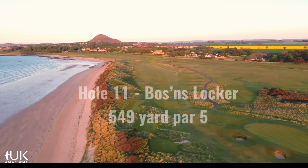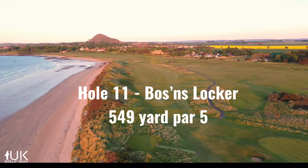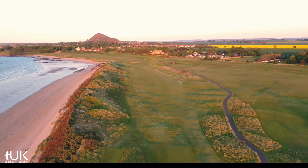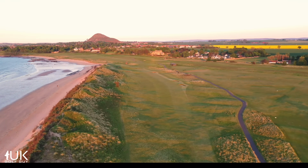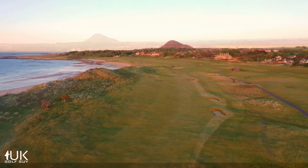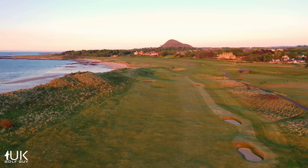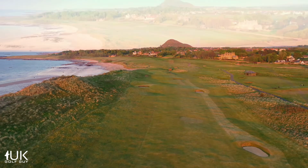The final par 5 comes at the 11th hole. From the tee, you want to be on the right hand side of the fairway to have the best line into the green, but beware of the 2 bunkers that lurk there. The ground will try to push your ball towards them. Longer hitters will then have a decision to make. The hole may be reachable in 2, but it's strewn with challenges.